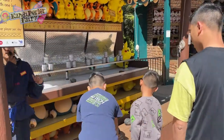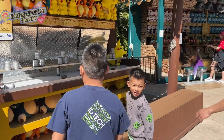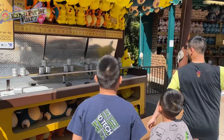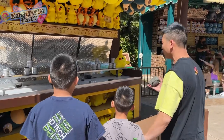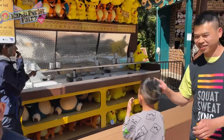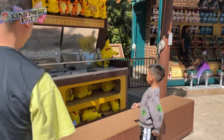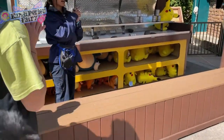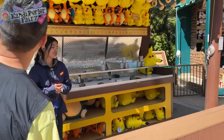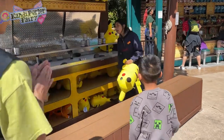Come on. All right, Baba, let's do it. Baba first, come on. Okay. Go. We're going to leave one. All right, Baba's turn. Come on, almost. Move it. Yay, King's got it. Okay, all right. Jace, come on! Which one do you want? You want Pikachu? I want Pikachu. All right, go get it, Jace. We got ourselves a winner!